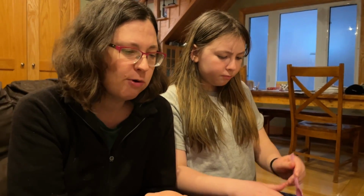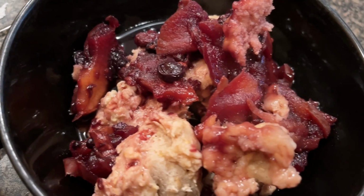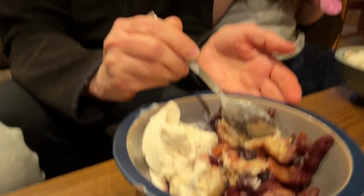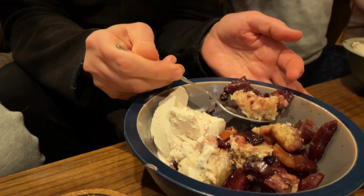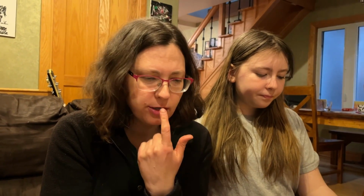Maybe it tastes good. It's really good. It's quite sweet. I like the ice cream. The dough has a really nice lemon. Does it have lemon in it? Yeah, I added that. The dough needs to be sweeter. I like the dough because the fruit is very sweet. Same reason.